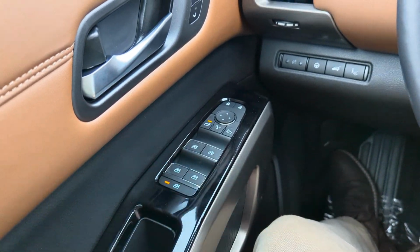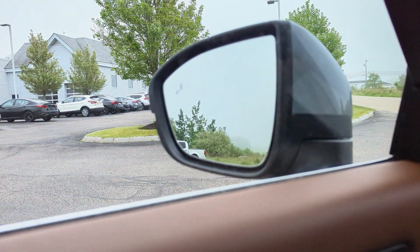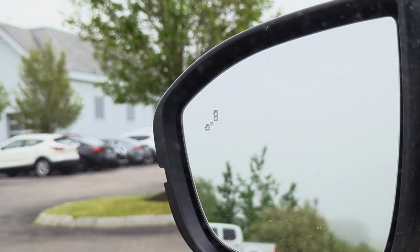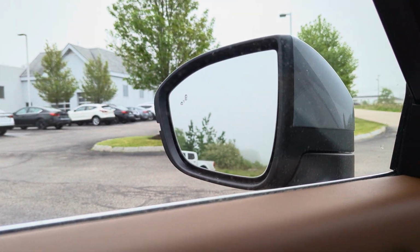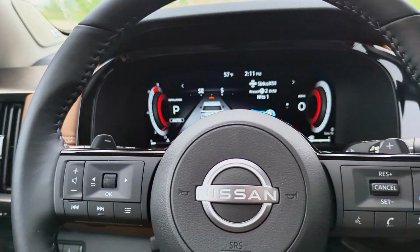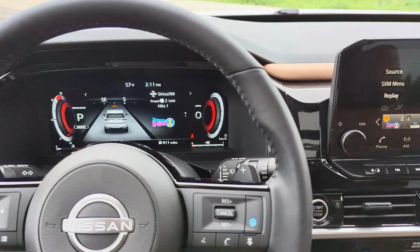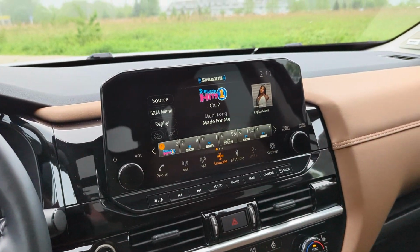These are going to be one-touch windows as well. On your mirror there, you're going to have your blind spot monitor that'll light up orange when somebody's in that blind spot zone. So just look out for that. And it also has the ability to, if you're going to change lanes and maybe merge into somebody, actually give you a little nudge back into your lane.